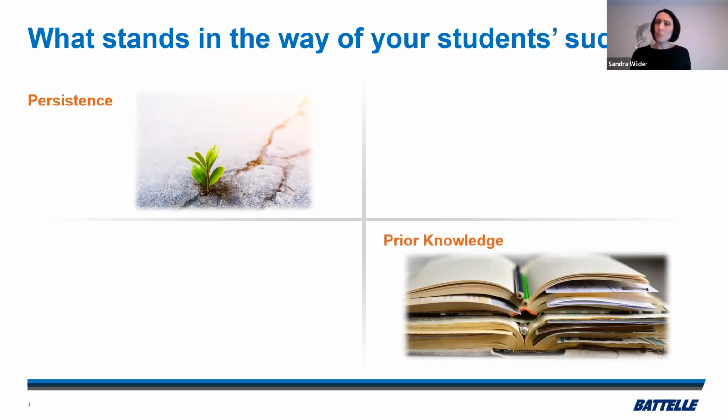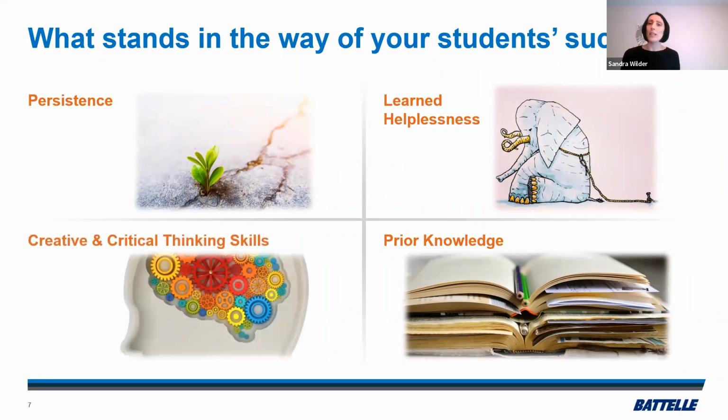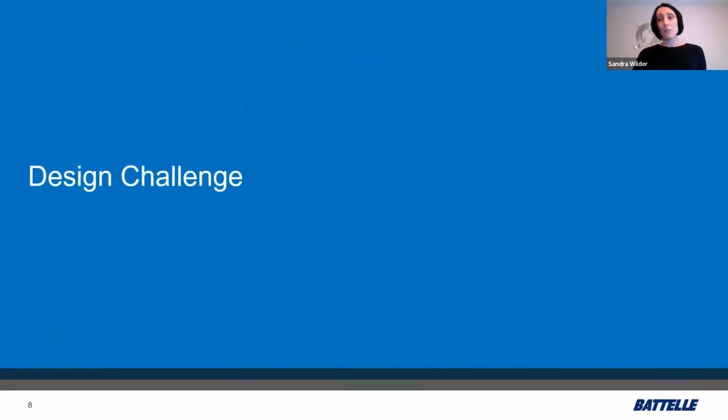Lack of prior knowledge, and boy, the past two years definitely have not helped with this. And if you're always trying to fill in the gaps from the year before, how are you going to get to everything this year? The learned helplessness, we see this more and more, especially with older students. And then a lack of opportunities, especially inside of a traditional curriculum, to teach critical thinking and creativity. So those are the four big obstacles that we believe that if students are engaged in design challenge, we could at least minimize, if not completely eliminate. So let's see if we can convince you of that.